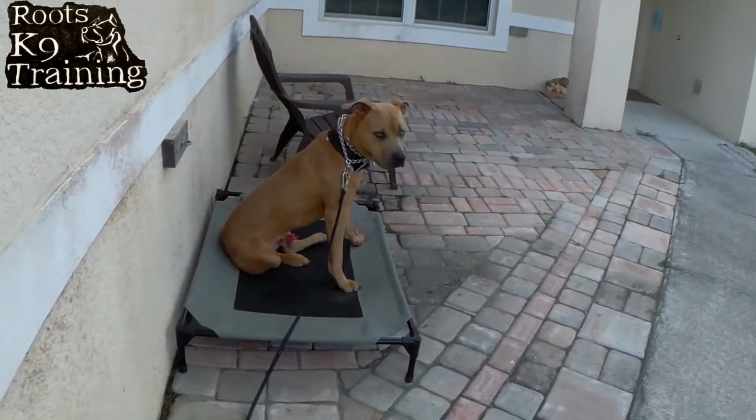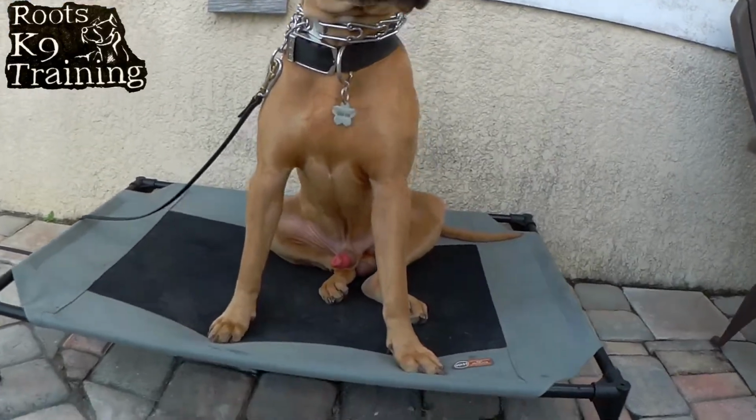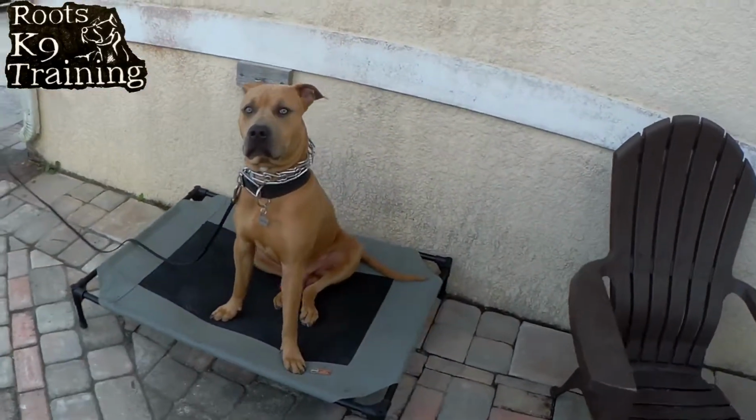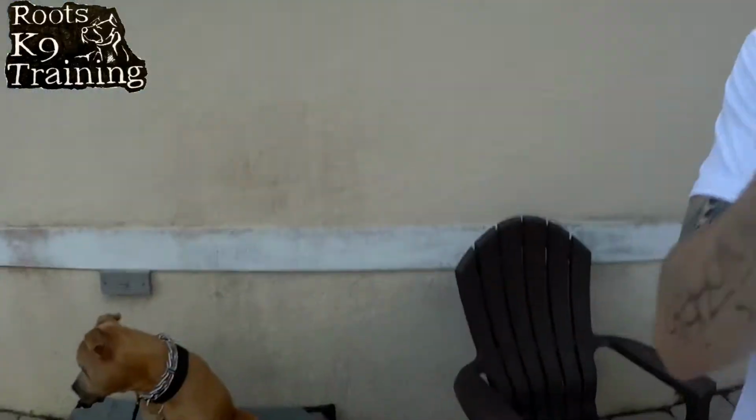Place. Good place. Good boy. I want you all to see too, he's an unaltered male. So if you notice, he actually has an erection. When they do that, it just means he's super excited. That's a physical sign for me to look for on the dog. When they're excited and they have an erection, it's kind of like the ears being up. There's more likely something that's going to happen during that time. A dog who has his testicles is going to have more testosterone, so it's going to happen a little more often.